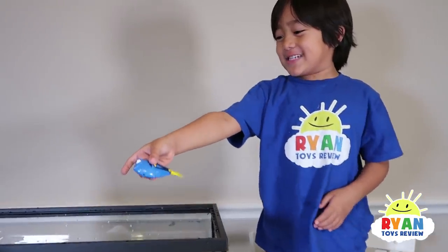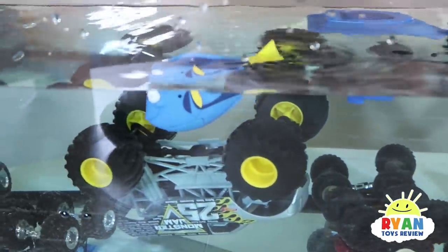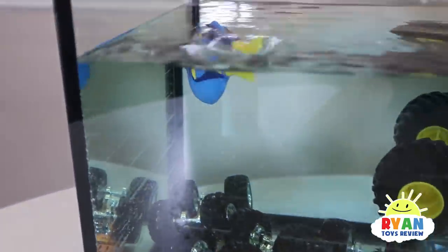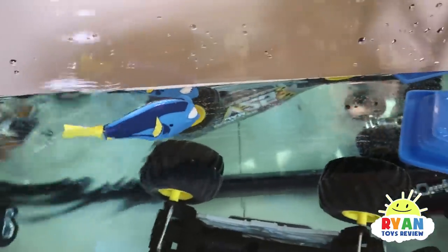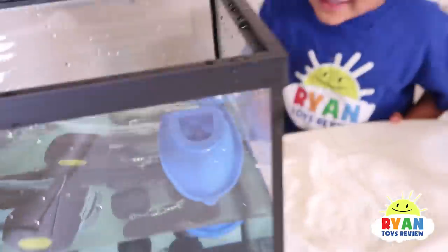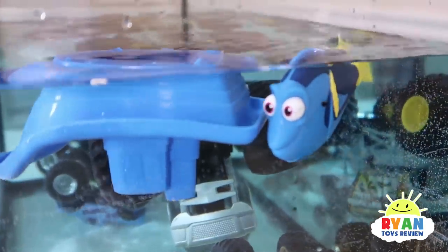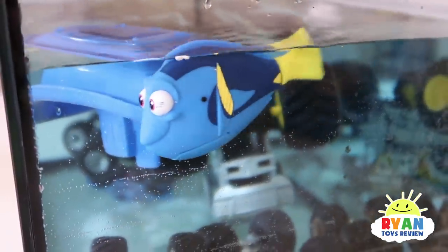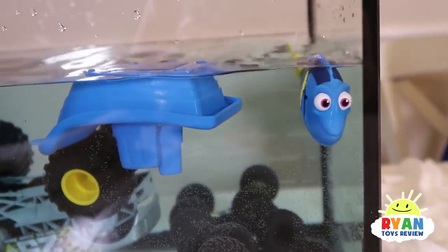Take Dory for a swim. She's already swimming. She's excited. Can she swim with a tank full of cars? Ooh. She's swimming. Hi, Dory. Hi, do you see Ryan, Dory? Ryan's right there. Look, all this stuff is in my way. Dory, what are you doing? Hi. Oh, looking at the kids. Dory's like, too many stuff in the fish tank. I don't have space to move around, you guys.